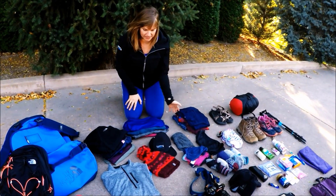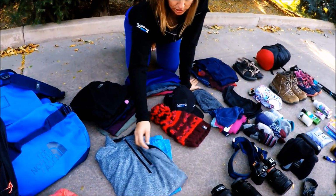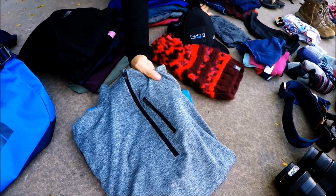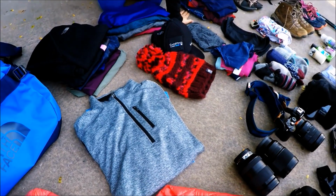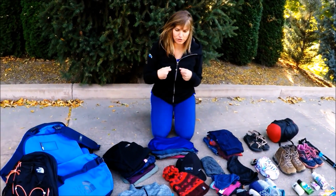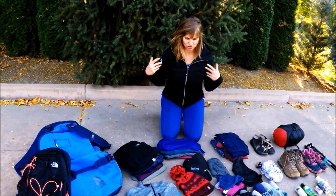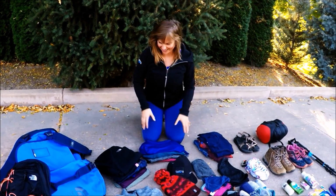Next are my mid-weight base layers. So I'm bringing 2 of those. The one on the bottom is a little bit lighter for the lower elevations, and then this is a mid-weight layer by the North Face that zips up really nice to keep my neck warm. And those are both things that I can put on while I'm hiking if I need an extra layer over my t-shirt and something that's not going to make me super hot and sweaty.